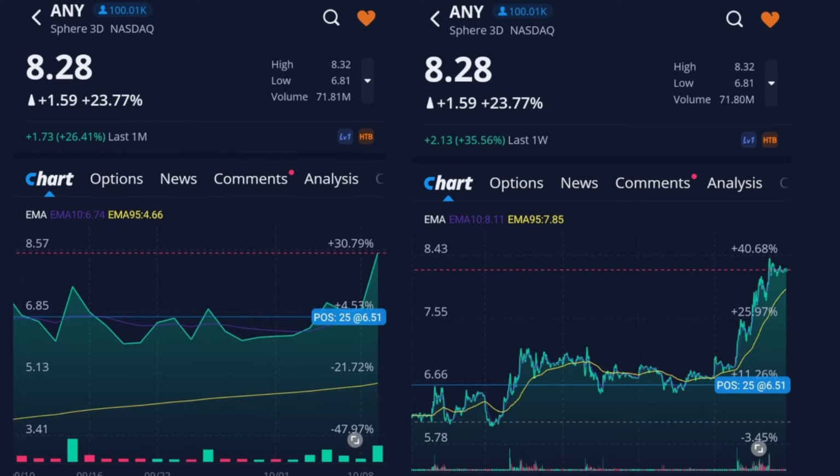But there is definitely an arbitrage here where if crypto rallies getting into the pre-market, you are definitely going to see a rise in most of all the crypto mining stocks, even stocks like the exchanges like Coinbase, Voyager, etc. So definitely keep an eye on this. But we had a crazy run on ANY, and it went up 23% today. It's up about 26% in the last month.